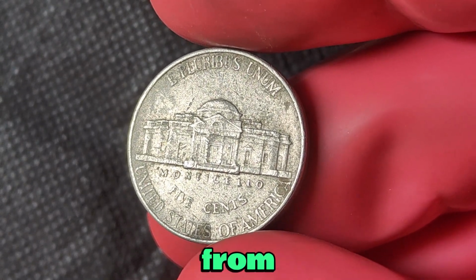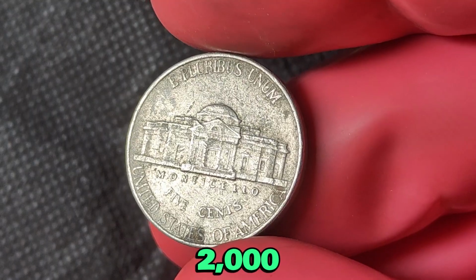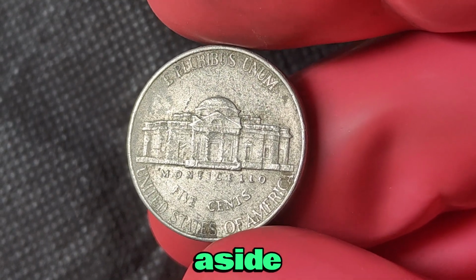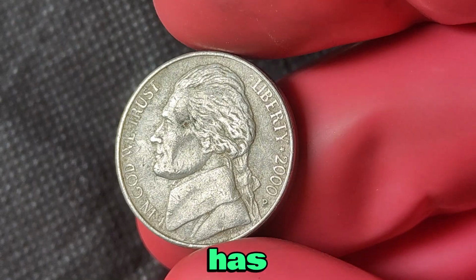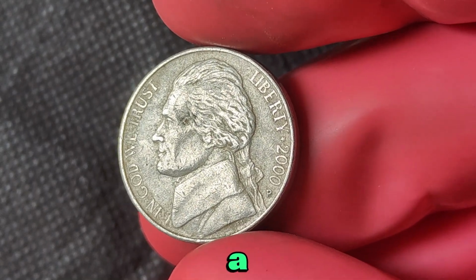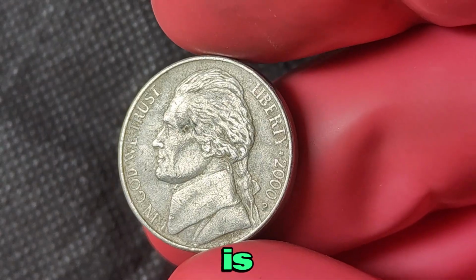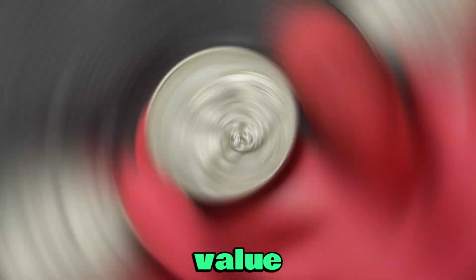So, what's the takeaway from all this? If you find a 2000p Monticello Jefferson nickel in your pocket, don't just toss it aside. Take a closer look, and if it has the double die error, you could be sitting on a potential gold mine. Of course, remember that the condition of the coin is everything when it comes to its value.